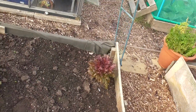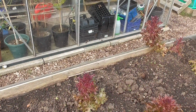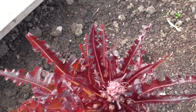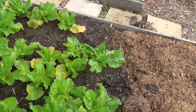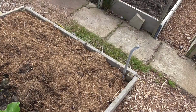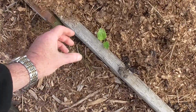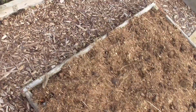The few lettuce I've got left, oh dear, all gone to seed. They're chicken feed, basically. Beautiful colours. But I think they're a bit too bitter once you get to this stage. There's the seed head. This is Kai Choi, Chinese vegetable. Nice and healthy. Either end of the bed I've covered in horse muck, ready for the winter. The idea is to stop that, but never mind.